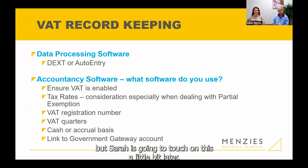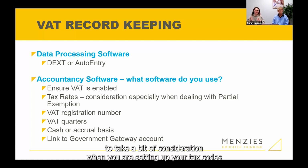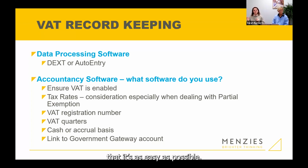But Sarah is going to touch on this a little bit later. Partial exemption does start to come into effect most likely with you. You might just need to take a bit of consideration when you are setting up your tax codes, to make sure that when you actually apply the partial exemption calculation, that is as easy as possible.